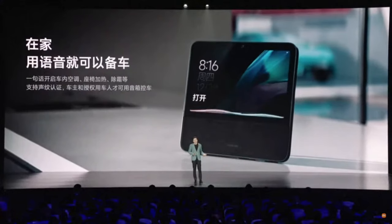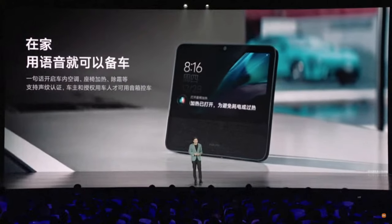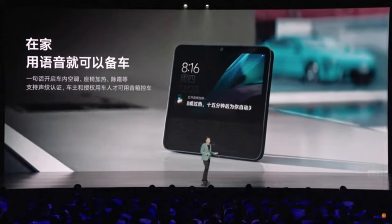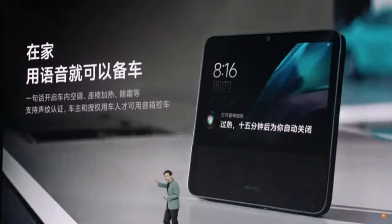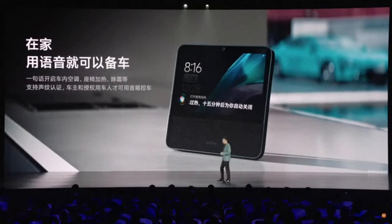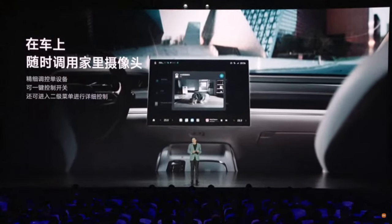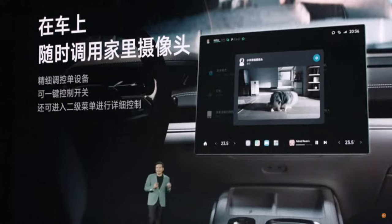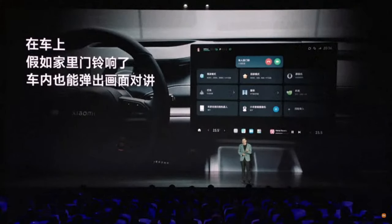Next is car home interconnectivity, how your car interacts with your home. You can get your car ready with a voice. In summer, before you leave your home, you can tell your car to turn on the AC. And we have added voice print recognition to limit the access so that your kids cannot mess around. And through your car, you can control your home smart devices. You can remotely control your camera to check your home.